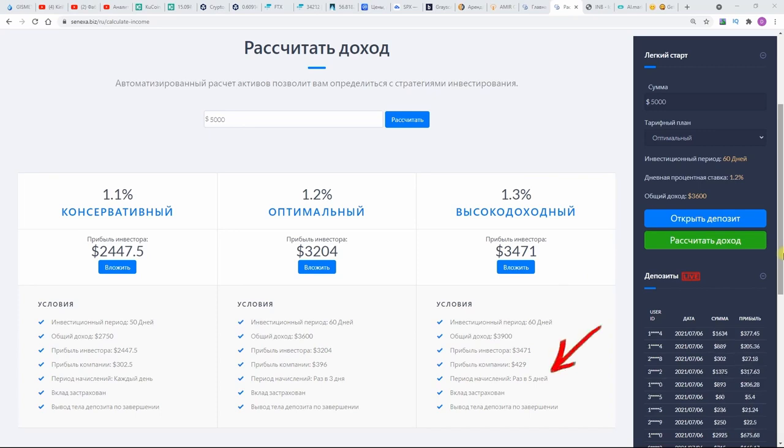So guys, in my opinion, the accrual period does not play a special role, in the same way as the investment period. What difference does it make whether accruals come once a day or once a week? We received a payment once a week and wanted to withdraw it, but according to a highly profitable tariff plan, we already get 1.3% a day, which increases our total income. Therefore, I propose to use this strategy at the initial stage.